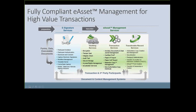Post-execution, and really during the execution phase, if you're signing documents that would be considered transferable, negotiable, a chattel, for instance, what are the best practices, what are the processes that need to be in place to ensure that there is an electronic asset that other organizations will have confidence in, that other organizations can take control of, such as what they would have taken possession of in the paper world.